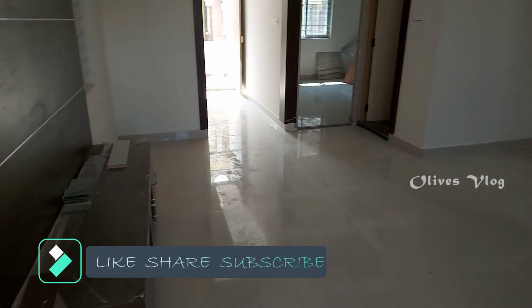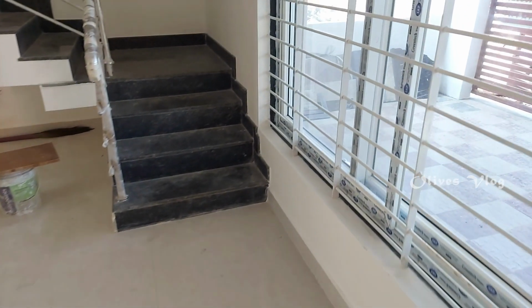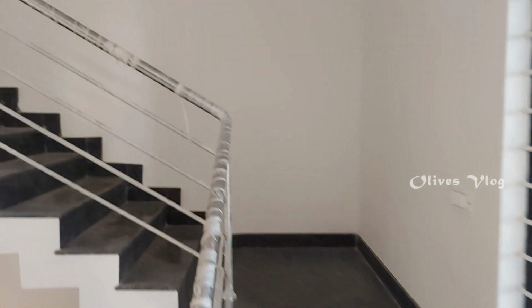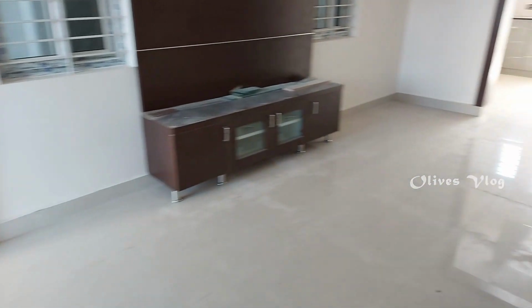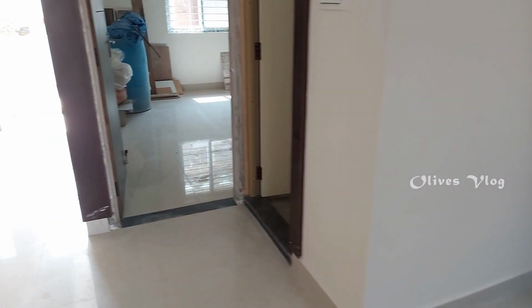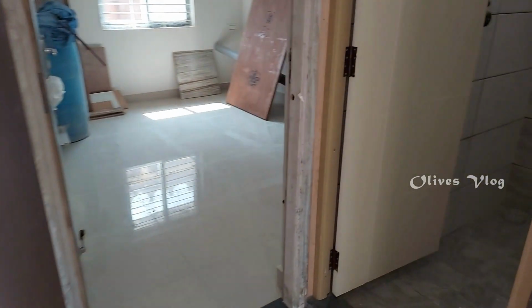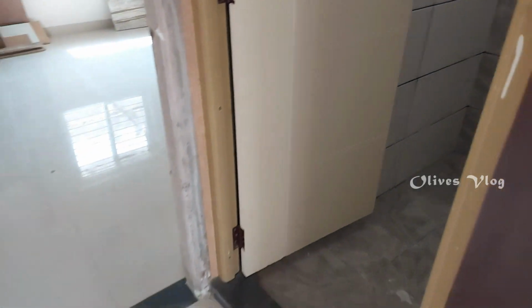This is the living area. Large windows are provided. TV unit also provided. Here we have a common bathroom. The final works are going on.